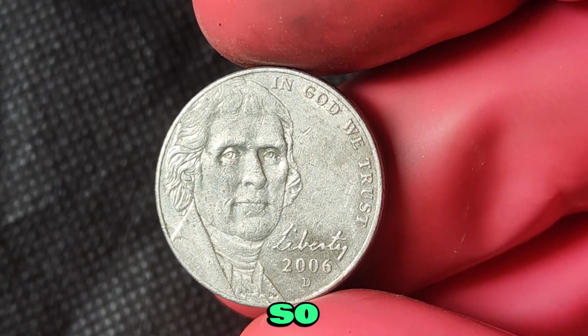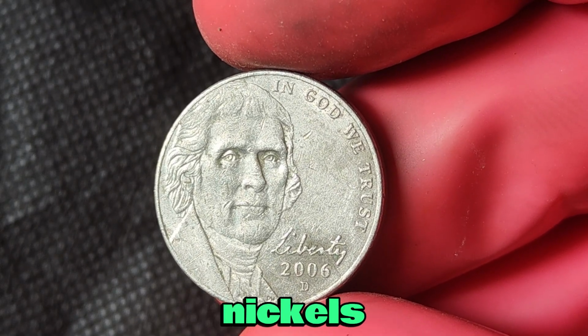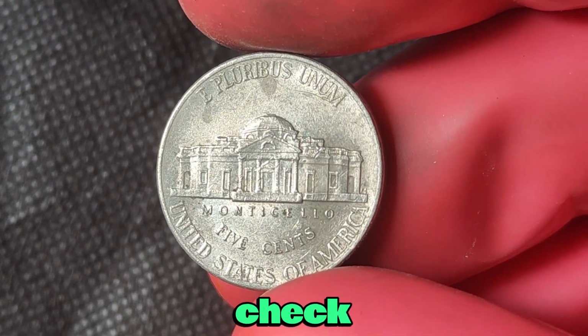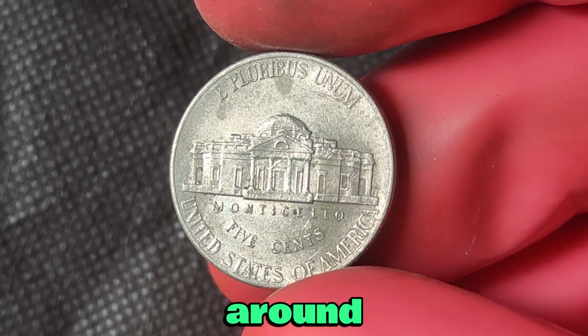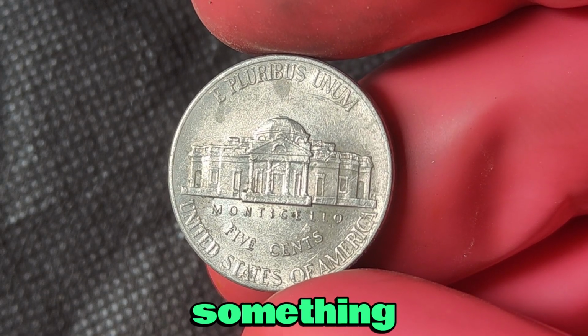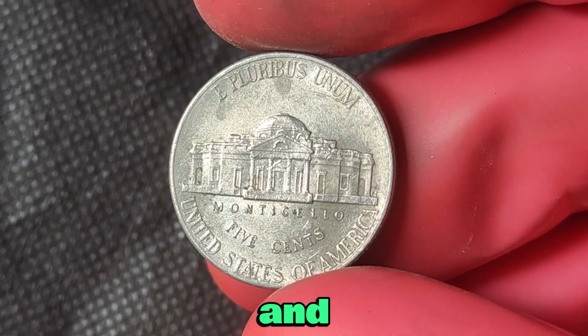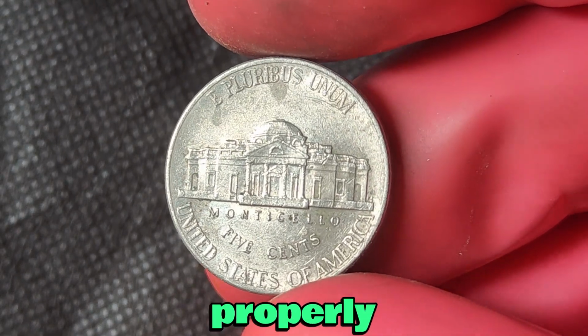for the right coin. So what should you do? Start by inspecting your nickels. Look for coins in pristine, uncirculated condition. Use a magnifying glass to check for doubling or errors, especially around the lettering and date. If you find something unusual, take it to a reputable coin dealer or submit it to a grading service. And don't forget to store your good finds properly to avoid damage.